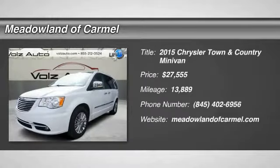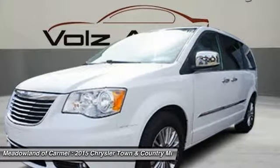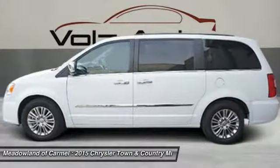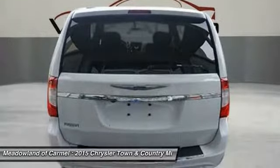Come test drive the 2015 Chrysler Town & Country. Town & Country's V6 engine provides plenty of power while still providing the fuel efficiency you look for in a vehicle. Tow up to 3,600 pounds when your Town & Country is equipped with the towing prep package.